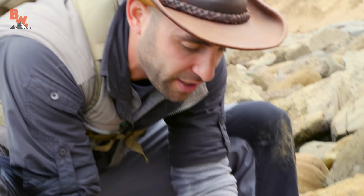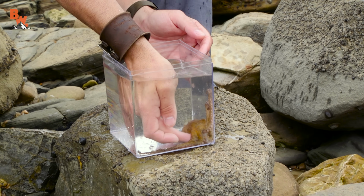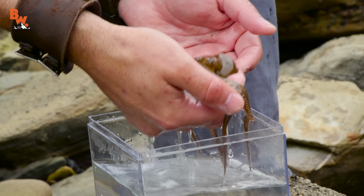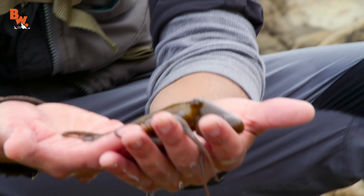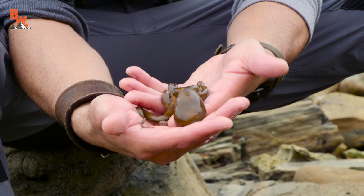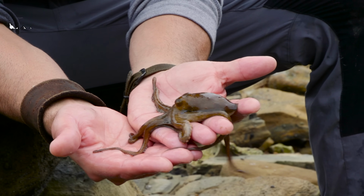And I'm sure you guys are thinking to yourselves, what does that octopus feel like, Coyote? Let me try to coax it out here. There we go. Just want to be as gentle as possible. Got it. Ugh, look at that. And it feels like I've just sneezed into my hand and a giant booger is slinking across my hands.